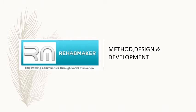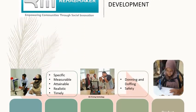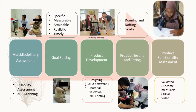Now, I would like to describe the method, the design, and the development of our framework in AAD prescriptions. This figure demonstrates five processes involved in the development of customized AAD. Multidisciplinary assessment together with the medical and technical team to assess patient's background and prognostications of disease, type of impairment, assessing patient's functional level, and to identify special biomechanical features that can be adopted. During these sessions, the patient is actively involved to convey the functional need that he or she wants to be addressed.